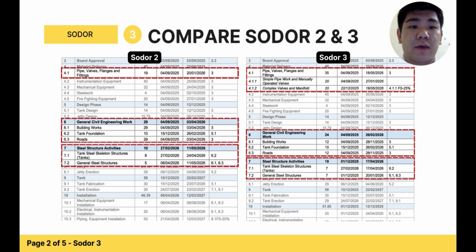The suppliers of the pipe and valve will be shipping them in 2 separate shipments, the simple pipework and manually operated valve to be manufactured and shipped first. When the simple pipes are 75% complete, then the manufacture of the complete valve and manifold will commence. The lead time for them will be the same as for the simple pipes. That is, if the original lead time for the pipe was given as 20 weeks, then the lead time for the complete valves will also be 20 weeks.